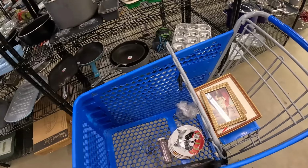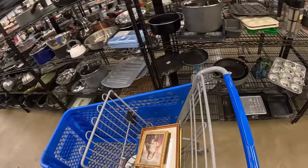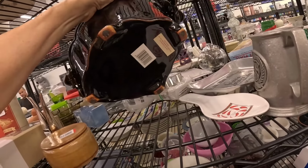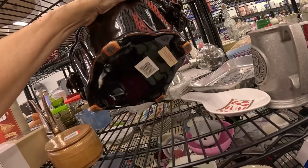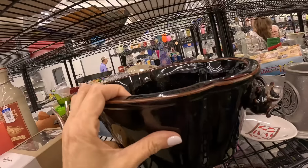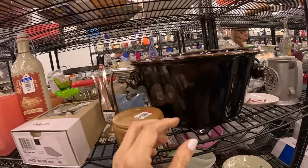All right, a good start. Let's keep going. I'm sure the day will pick up. Okay, this is very unique. Who is making that? Oh, thank goodness it has a barcode, because it's very heavy and I really don't want to buy it. But when I see something like this unusual, I always have to take a look and see what's going on with it.